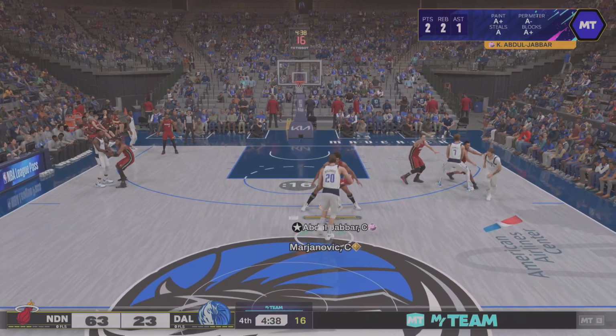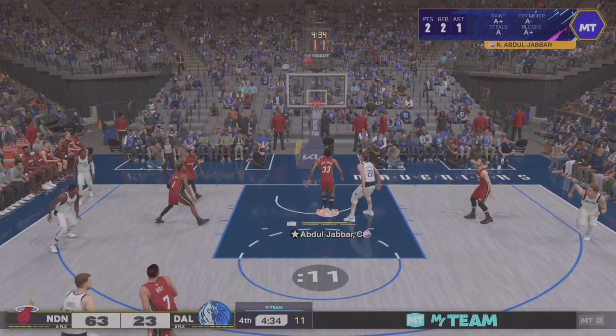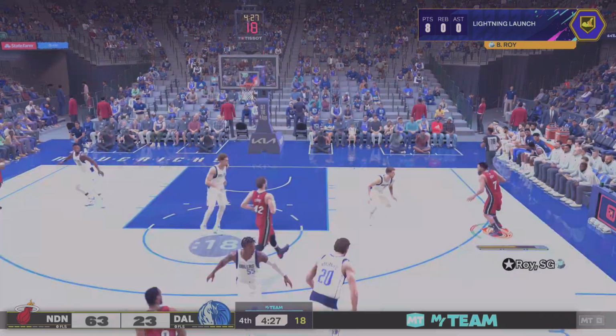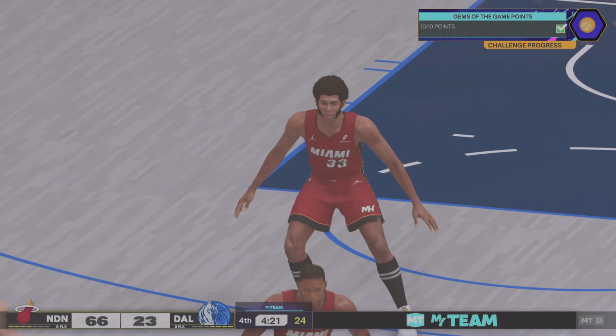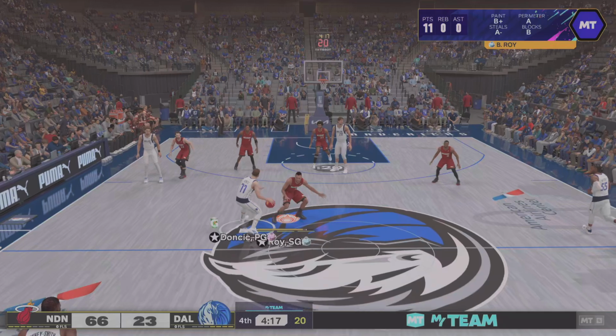Abdul-Jabbar against Marjanovic. Pass to Doncic. The 3. Rebound, Washington. You know, he's just chucking it up from distance this quarter. If you're going to do this, especially in the second half, you better make them. Roy gets the bucket. They trust Roy at the arc because he's pretty selective. He takes the shots he believes he can make.